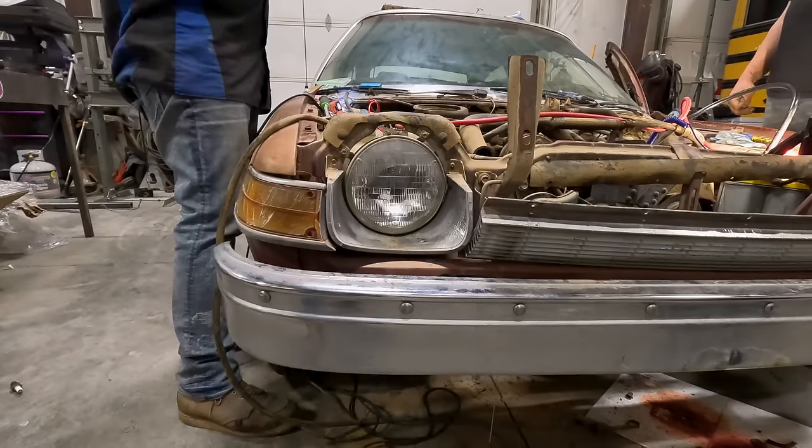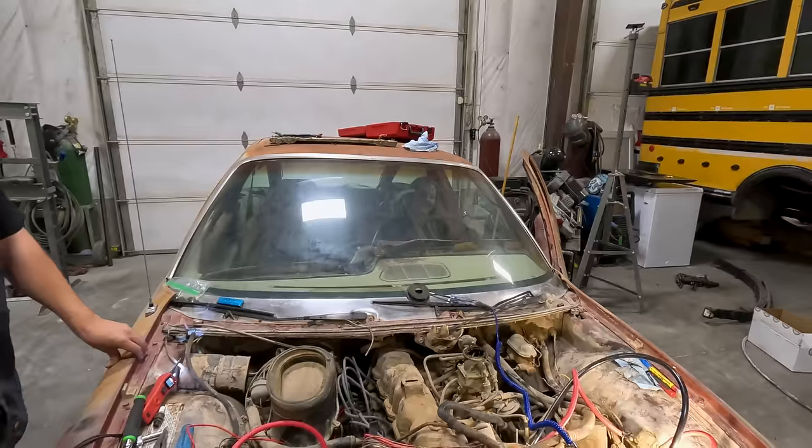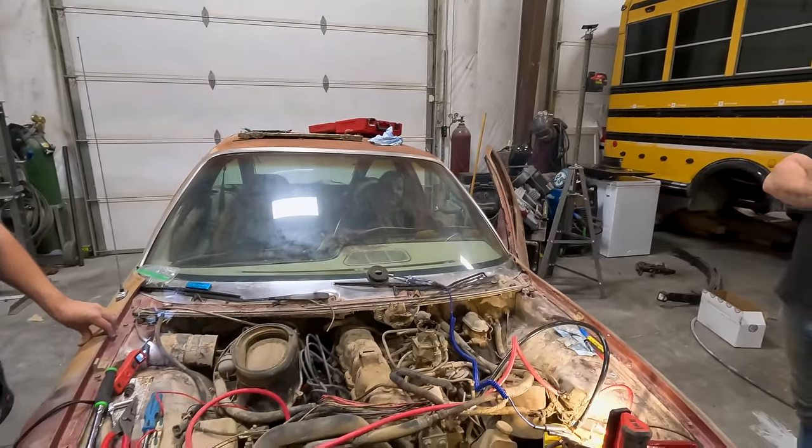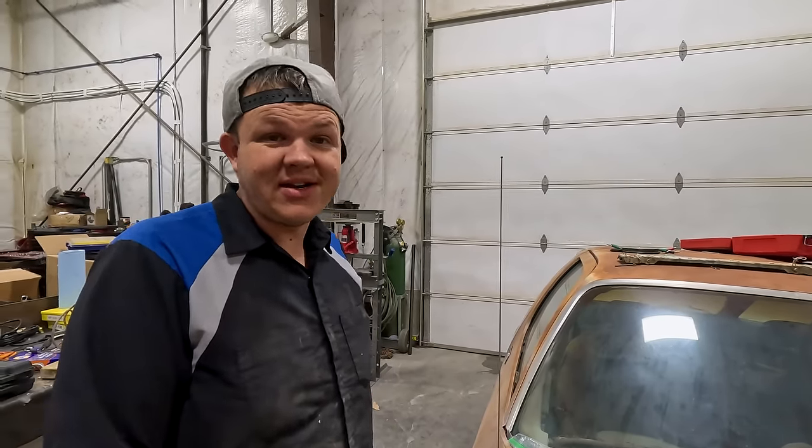Hey, lights work. Heck yeah. At least the headlights work. Crank it. Oh, 180 out. We need to put it back where it was. We need to spin it, and then I'll move the distributor again. We're going to hurry and pull it out, reset it, and it should be right on, but it is firing.